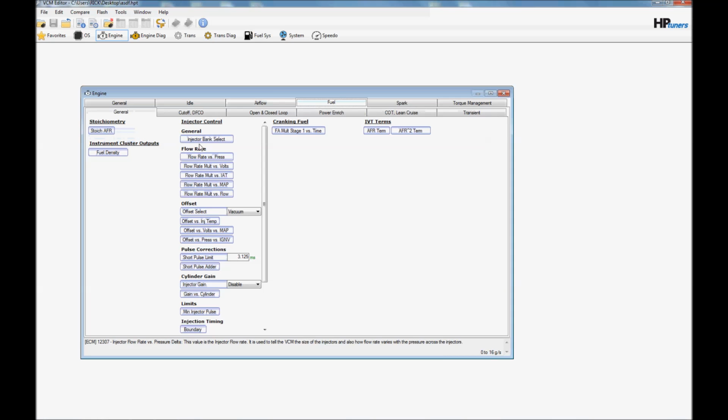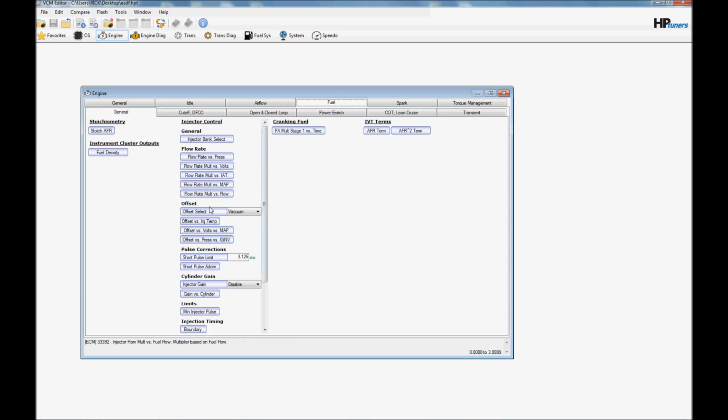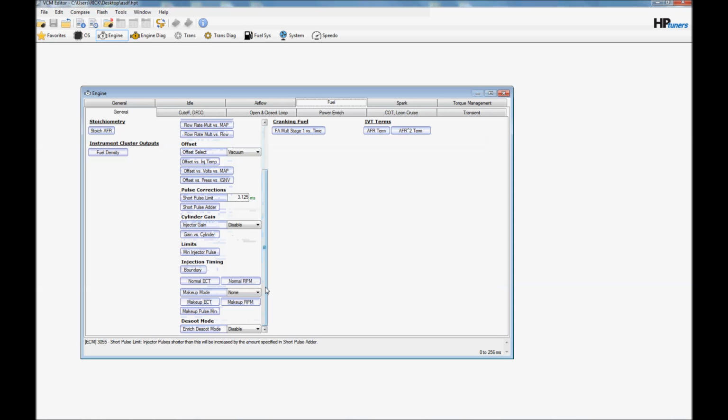Under fuel, let's see here. These settings all relate to your fuel injectors. If you have modified or changed your fuel injectors, as I have, you're going to need to look up the values from the manufacturer of the new injectors, and you're going to need to change some of the tables here. I've already done that, but if you have an NA car with the stock injectors, you're not going to need to touch this. The only thing that you may want to do is where it says enrich desoot mode, you want to disable that. It should be enabled by default, but you want to disable it.